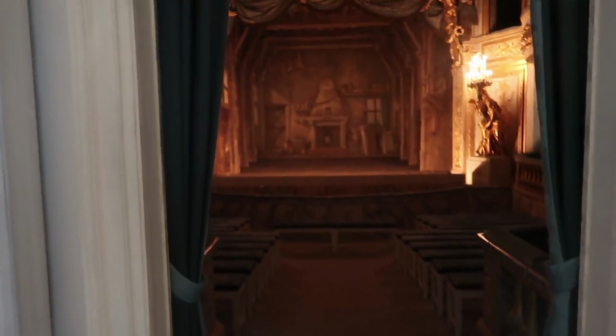This is her theater. Instead of chairs, they had benches. Her own theater that she would act on the stage. She'd be up and down the stage. She was the first YouTuber.